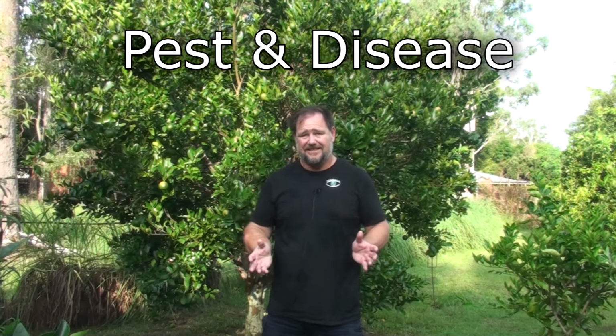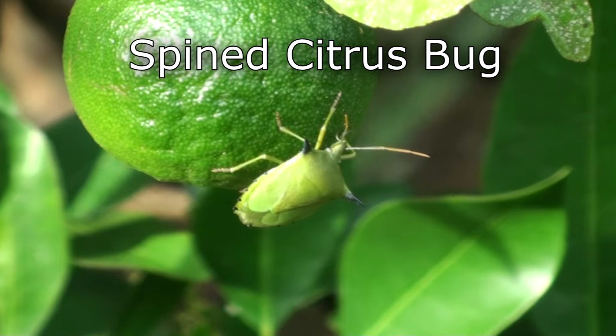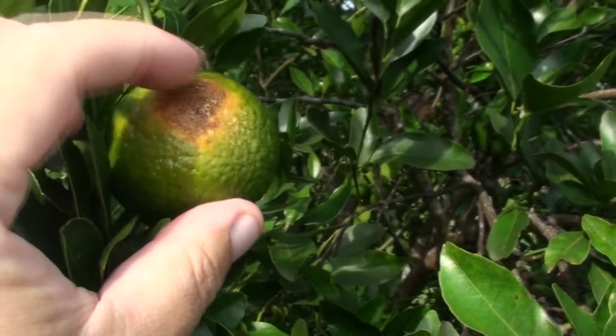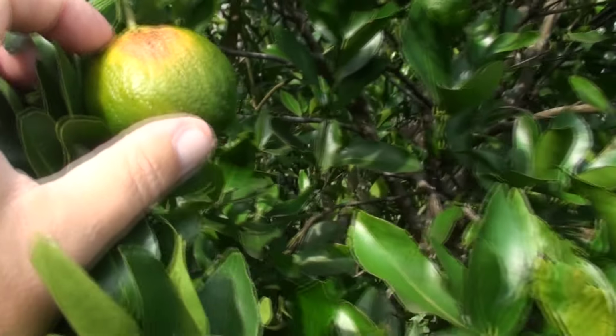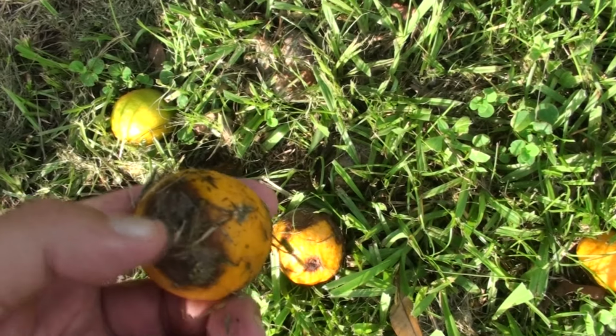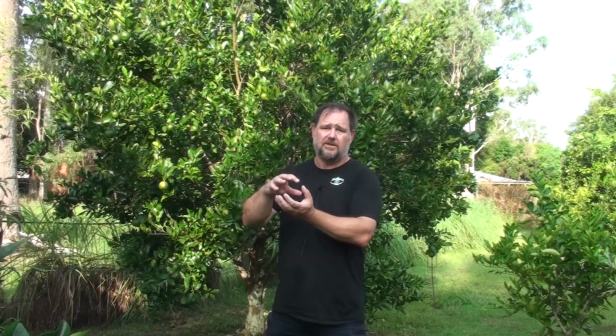Number 3, pest and disease. If a bug or disease gets hold of the fruit, the tree is going to discard it. If the fruit starts to rot because it's been stung by a bug, well then the tree is going to drop it, because it's not going to try to develop something that's not going to grow to full size anyway and be able to reproduce.